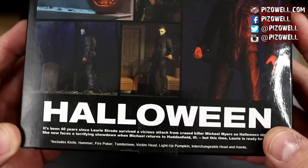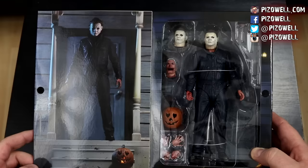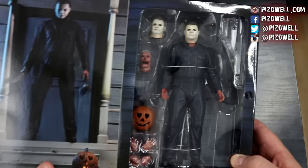Let's go ahead and open it up. Take a look at it. There is Michael on the porch of, that looks like the Myers house, although the Myers house doesn't make an appearance in Halloween 2018. And there's the figure.